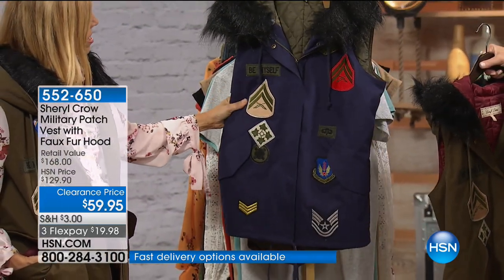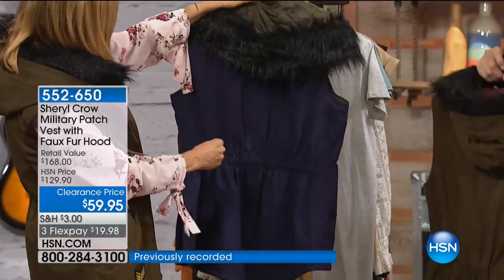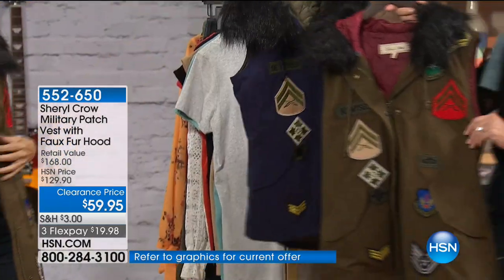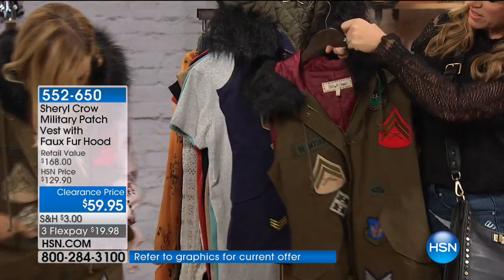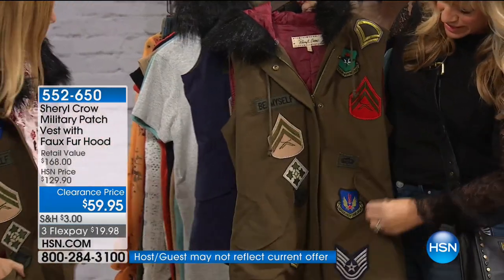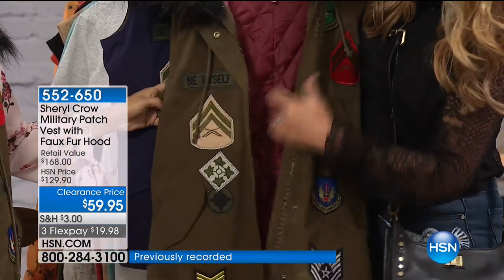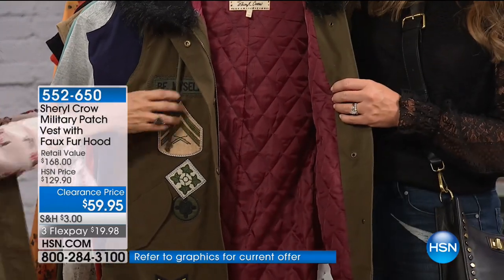Look at the patchwork. Cute, right? I mean, I'm really wearing this a lot. I love the back because it's very flattering. It comes in a little bit. Really cute over dresses. I think it's really funky when you throw it over like a cute maxi dress. Absolutely. Look at that. And you have a lot of fun patches on here. You've got functioning pockets, zippers. It's all completely lined. I mean, look at the quilting that's done on this. Yeah, it's a great vest, and it's got Be Myself on it.